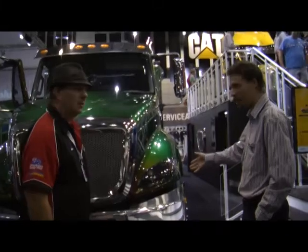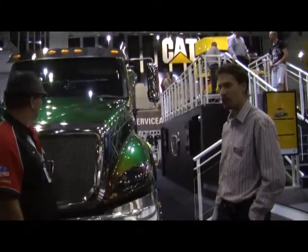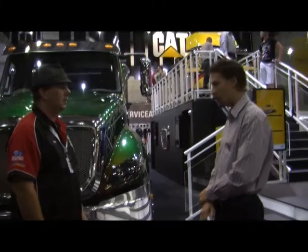All right, first of all, let's start over here. What have we got here? Right, so this one is our Cat CT630. It's set up as a tipper spec. It's got a 15-litre Caterpillar engine to the latest emission standards. And I'll just point out some features on the front of the truck.